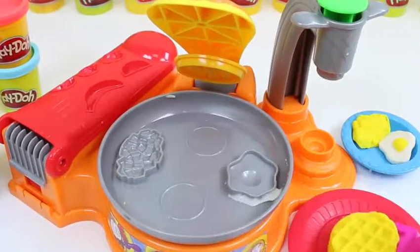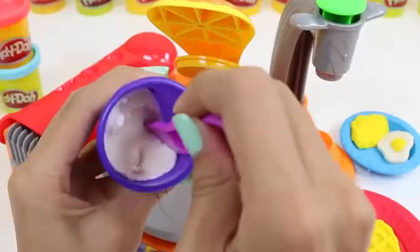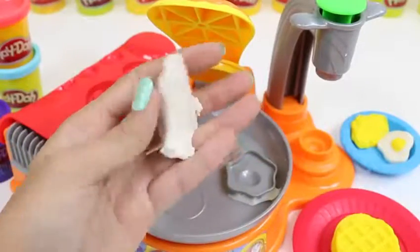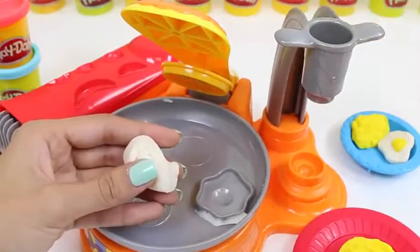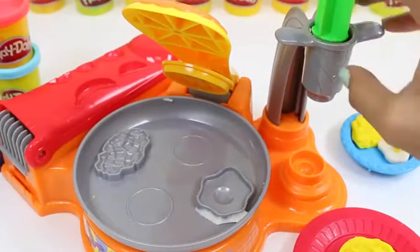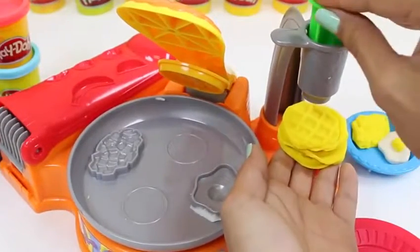Yum! I think our waffle needs some toppings. How about some whipped cream? Let's get some white Play-Doh and put it in our extruder. Play-Doh Plus is softer, making it perfect for whipped cream. Let's take our waffles and put it right under it. And then squeeze.